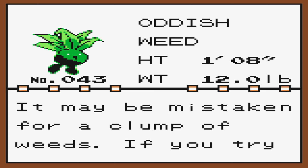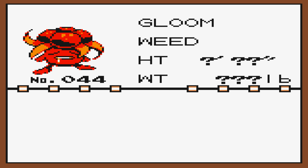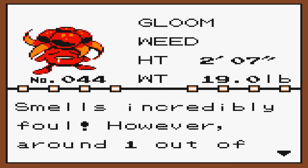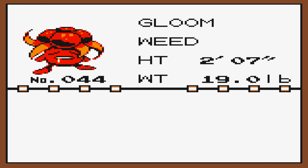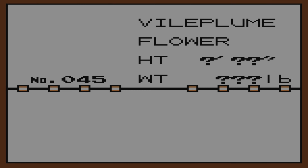Oddish. It may be mistaken for a clump of weeds. If you try to yank it out of the ground, it shrieks horribly. Gloom. Smells incredibly foul. However, around 1 out of 1,000 people enjoy sniffing its nose-bending stink.